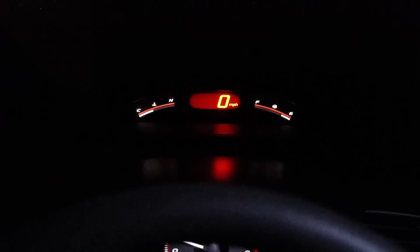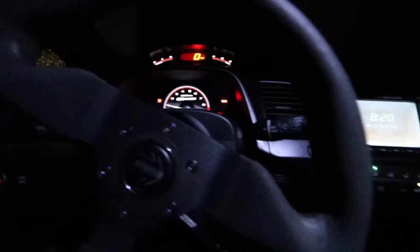Now, to make sure that everything is copacetic, let's go for a drive to Walmart to buy some cookies. Let's go for a drive and see where our coolant temps be. It better not blow up. I hope not. I don't think I did a good job.